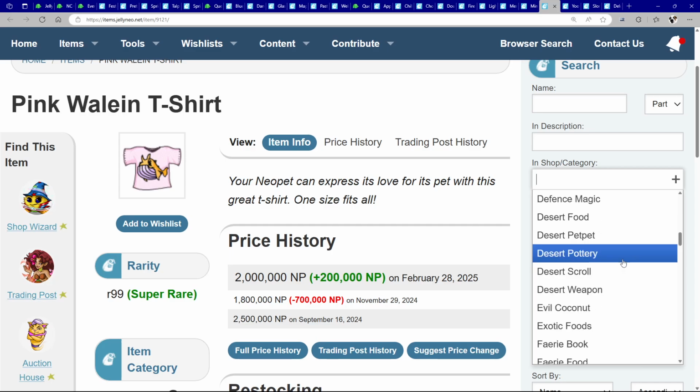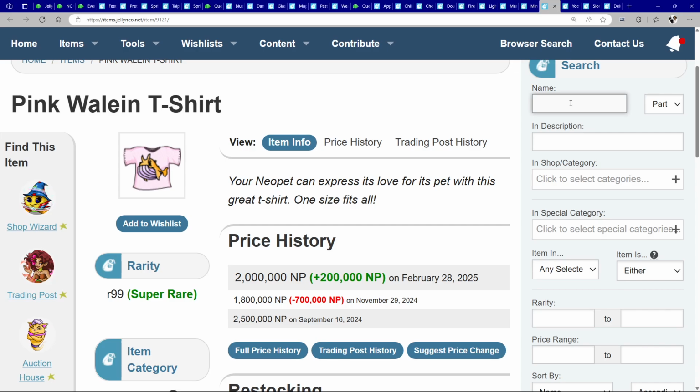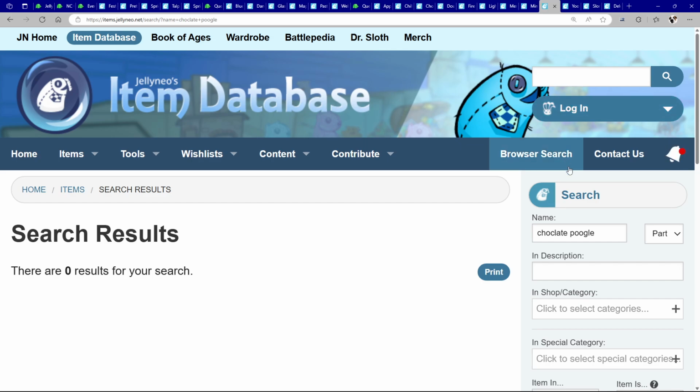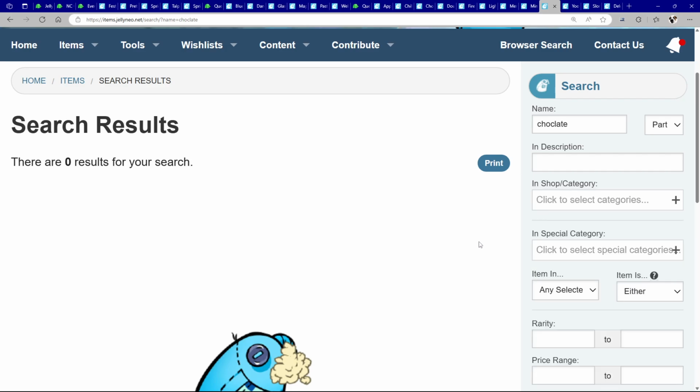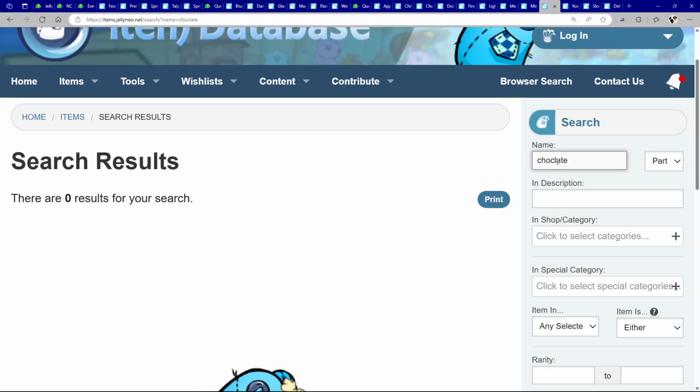What the heck? Chocolate? Chocolate Factory. How am I gonna find this? Mint. Chocolate. I can write chocolate. Chocolate. Google. Darn it. It would help if the chocolate fact. Why is this not? I know chocolate's a word. Oh, it's not. Dang it.